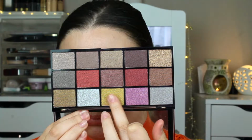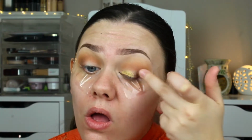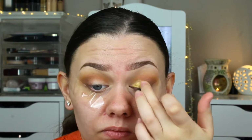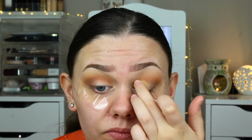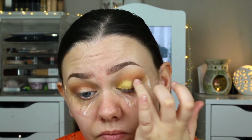Then going in with the Imperative palette from Makeup Revolution, which is the star of the show, which I mentioned, I'm going to go in with this foil gold, and as you can see, I'm really impressed with this shade. Honestly, I got really excited, as you can tell. But yeah, this is just going to go all over the front of my lid, and I'm just going to blend this out with my fingers. We all know now with these foil shades and glitters, they all apply a lot better and a lot more pigmented with our fingers.